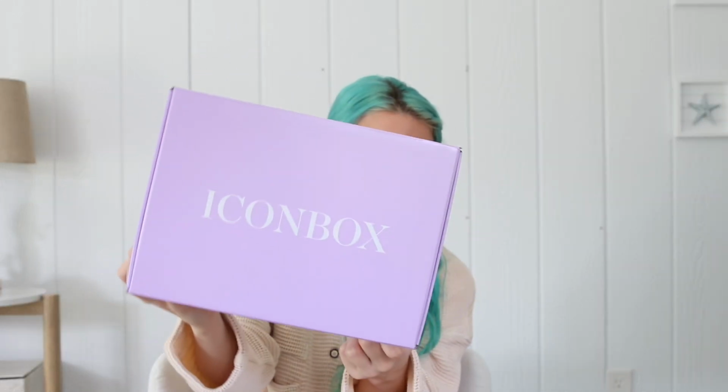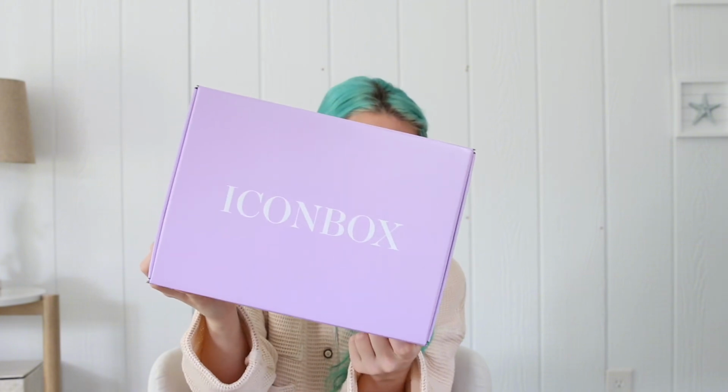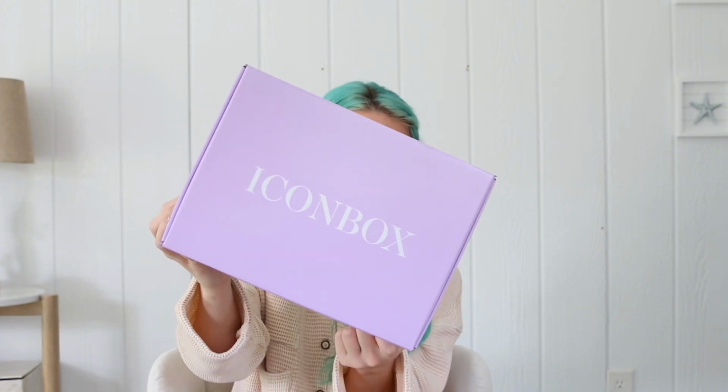And then you have the Glamorous Icon Box. With the Icon Box, you have 8 celebrity curated full-sized products worth $350, and it's only $60 quarterly. So this isn't like a monthly, every month thing like the other 2. It is a more quarterly thing, but there are some really great things inside the Icon Boxes.